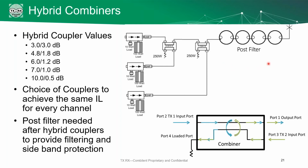As we mentioned before, we still need this post filter too. So anything that you're losing in the post filter is in addition to anything you're losing in the hybrids.